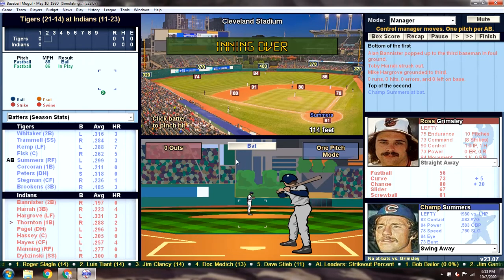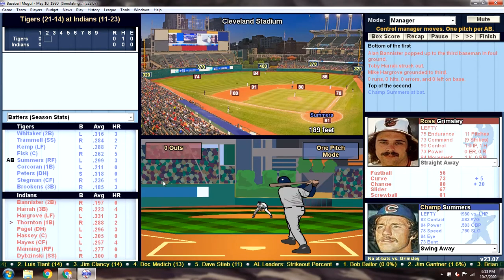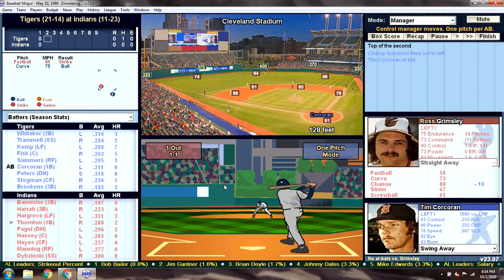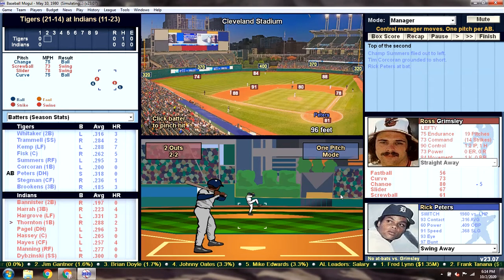Champ Summers leading off against Ross Grimsley, who was actually originally drafted by the Tigers in their championship year of 1968, but he did not sign. And he went on to be drafted by the Reds in the secondary draft of that year, and eventually played on the 1971 Reds team that Sparky Anderson was the manager of. And coincidentally, Milt Wilcox was also on that staff. So the two starting pitchers actually played together on the 1971 Cincinnati Reds.